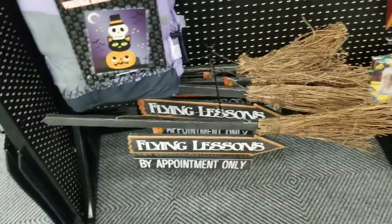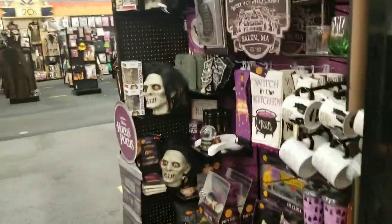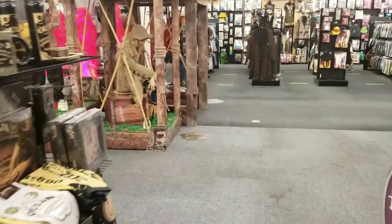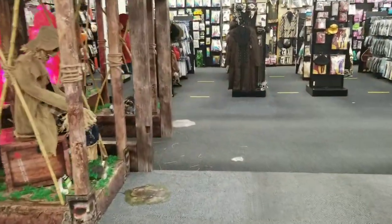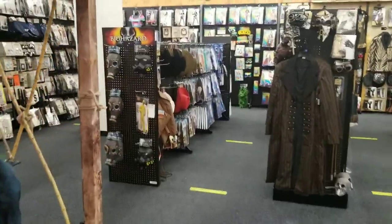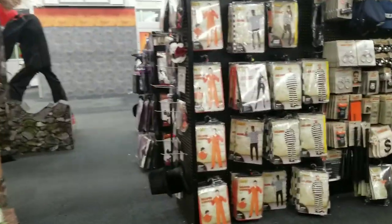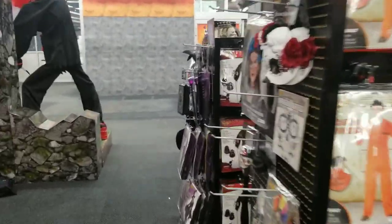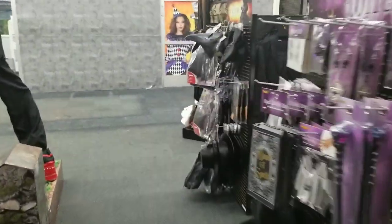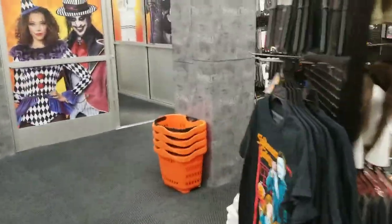It's showing you the way to get to class on the broomstick. The one thing I definitely want to pick up this year, I may have to get it soon, they always sell out if you don't get them quick, is the Michael Myers mask. I used to have the Captain Kirk one, and this one over here is the only one I know that looks a lot like the Captain Kirk one.